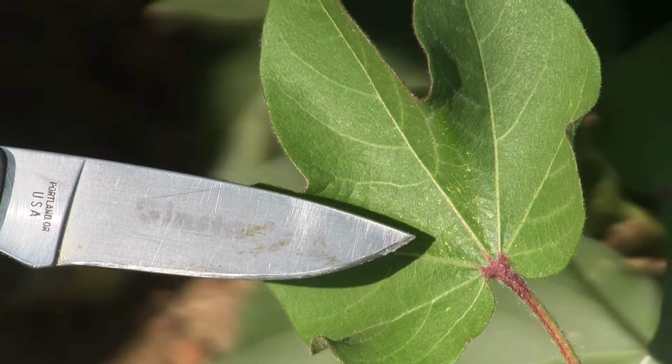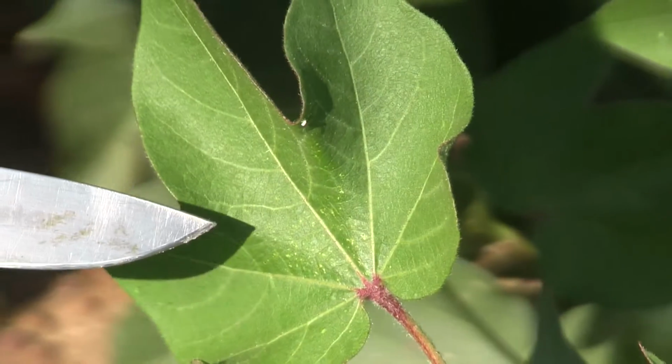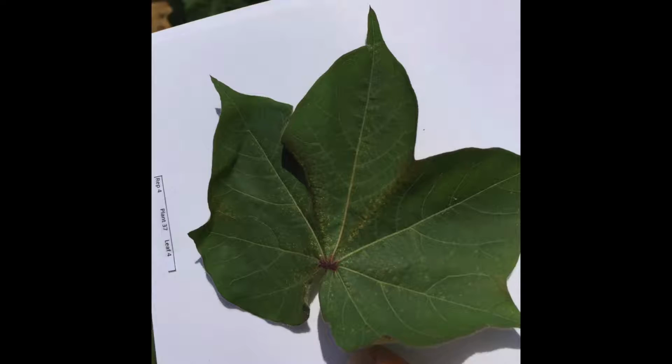Symptoms of spider mite injury to cotton start with bronzing on the underside of the leaves, followed by speckling and then red and orange coloration on top. Severe outbreaks lead to premature defoliation.